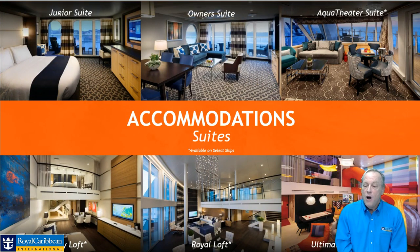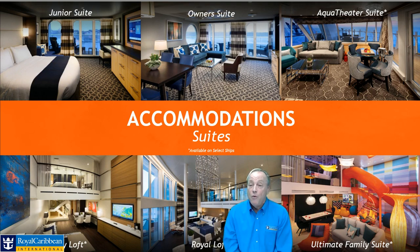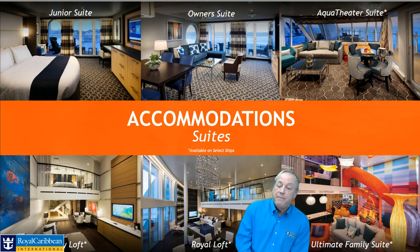Our junior suites, all the way down to the bottom there, is called our Ultimate Family Suite. That sleeps up to 8 people. It's a 2-level apartment suite, and the kids' bedroom actually has a slide that they slide from their bedroom right down into the living room. We've got air hockey in that suite. There's even a private screening room for movies, and they've got a Coke machine and a popcorn machine. Out on the deck, they have their own private jacuzzi and a mini rock climbing wall. Inside, there's a Lego wall, a wall to play with magnets.